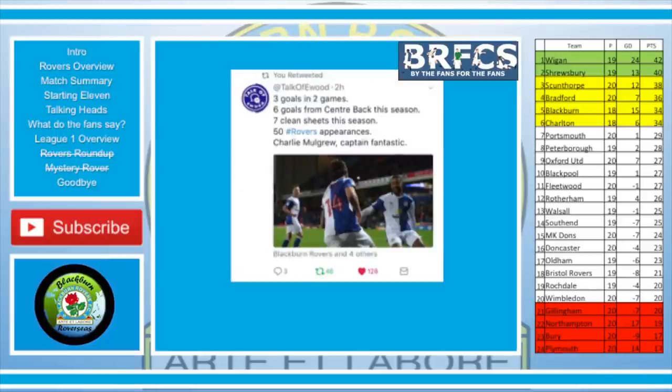And then Talk of Ewood put out this nice little statistical post. "3 goals in 2 games, 6 goals from centre-back this season, 7 clean sheets this season, 50 Rovers appearances. Charlie Mulgrew, basically captain fantastic." I agree with that wholeheartedly. He was a superstar today, man of the match for me. There were some other standout performances as well. We did grind out the result. But Charlie Mulgrew is worth his weight in gold right now.